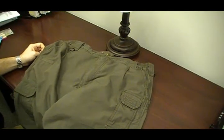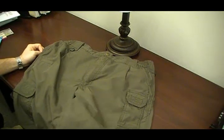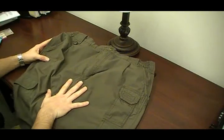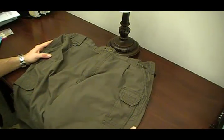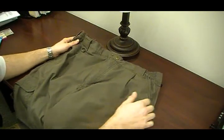What I haven't been very good at doing is turning them inside out when I wash them, which will absolutely preserve the color of the outside. My wife gets ticked off at me because I just chuck loads of laundry in and don't really worry about it too much. But let's go top to bottom.